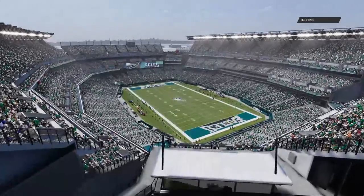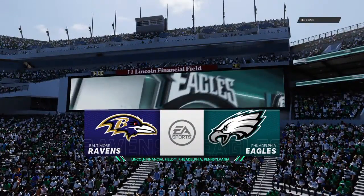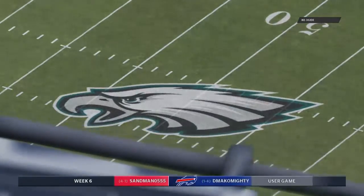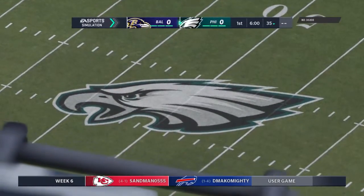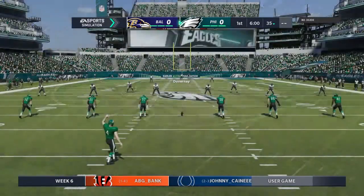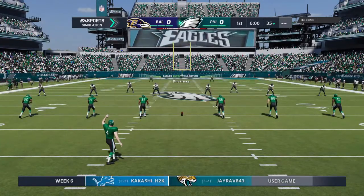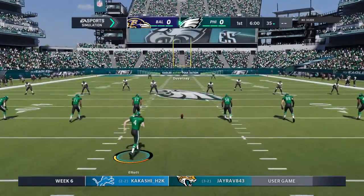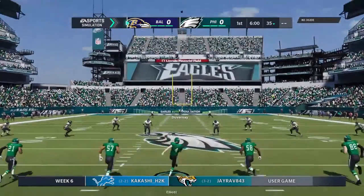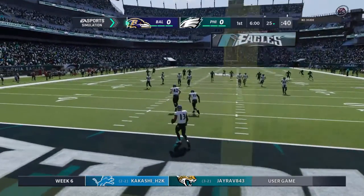It's the NFL on EA Sports as you take a look there at Lincoln Financial Field in Philadelphia, PA. Just a short time ago, these Philly fans were in full roar as both teams made their way out of the tunnel. Pyrotechnics ablaze. They're set to go as their Eagles will match up with the Baltimore Ravens. Set to go now in Week 6 of the NFL season, and we are underway on EA Sports.